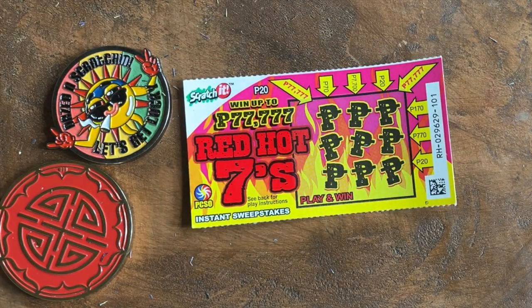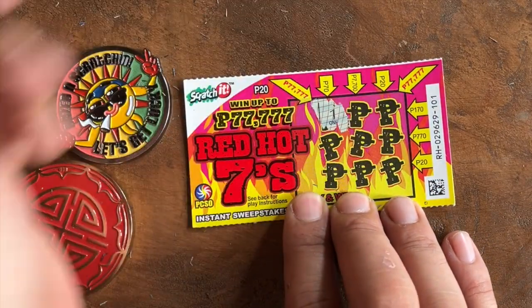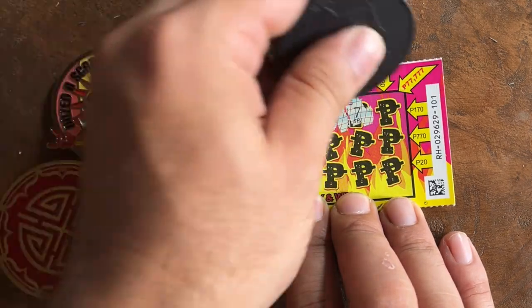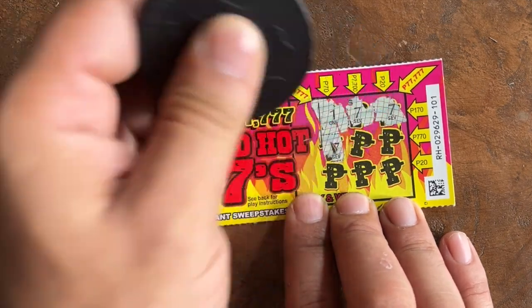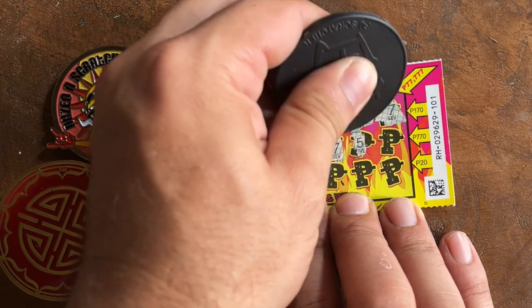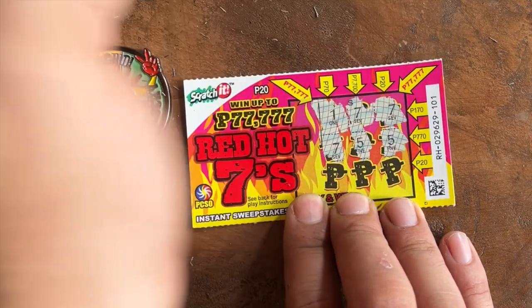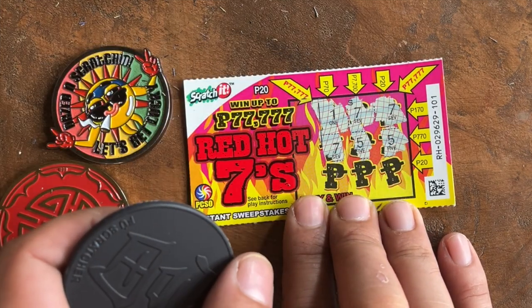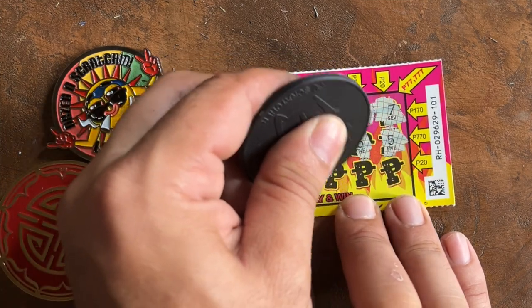And the last ticket of the day, Red Hot Sevens, find three sevens to win. We got a one. Look, I thought it was a seven, it's a one. We got a seven. We got a five. Of course, diagonal will never come out because it's the top prize. And we got another five. So at this moment, we got nothing. We need three sevens on the bottom to win.